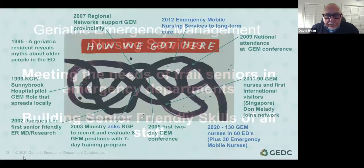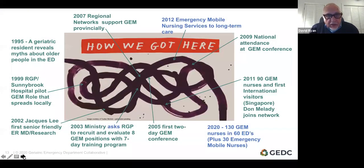Next slide, please, Laura. And it's been a wiggly process of getting from 1995, when a resident, as part of their training, did a review of issues related to frail seniors in the emergency department, and discovered that there were many myths that got in the way of the best care for frail seniors, including just basic knowledge of frailty, and myths about the fact that older people come at the wrong times to emergency departments and they come for the wrong reasons.